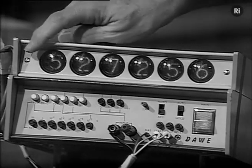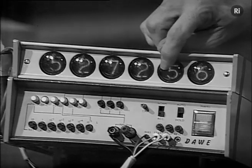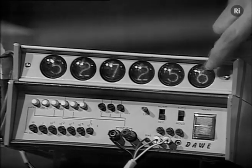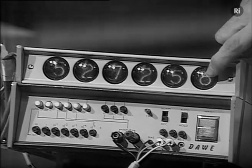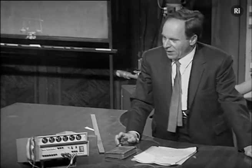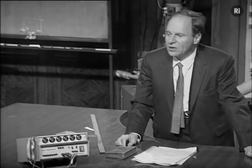But notice it doesn't stop with seconds. It also counts tenths of seconds, hundredths, thousandths, ten thousandths, hundred thousandths of a second. This dial, this lamp, goes from 1 to 2 in 10 microseconds. Now, 10 microseconds is not much time. And let us try that out by allowing someone to try the machine with about as fast a motion as a human being can make.